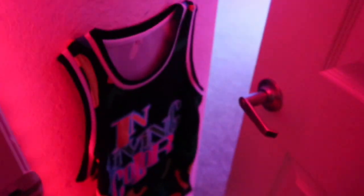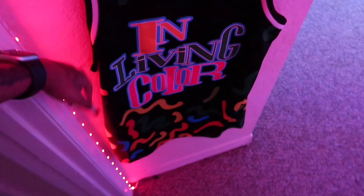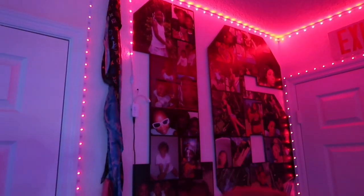But okay, so when you first walk in, you have this jersey right here. It says Living In Colors, and then we got this one. It's Smokey, right? Okay, and then close my door, we have an exit sign, and then we have my picture thing from when I was 16. For my sweet 16, I got this made, and it's just been on my wall ever since.